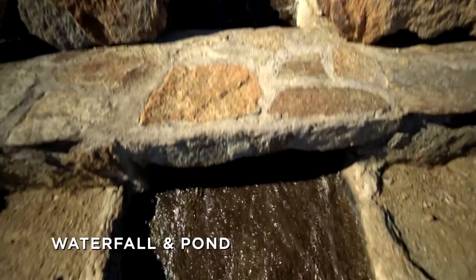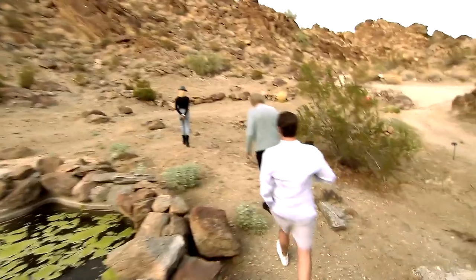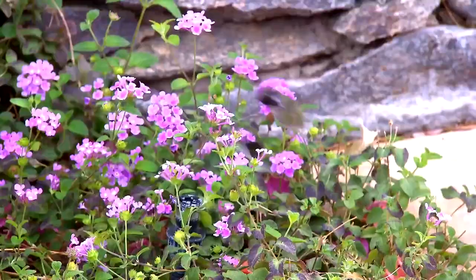And then we have a pond. Look how magnificent this is. It goes all the way up. I mean, you have so much room and so many acres, you can just do whatever you want. 28 acres. Yeah. That's what I will miss the most, is living in my own park.